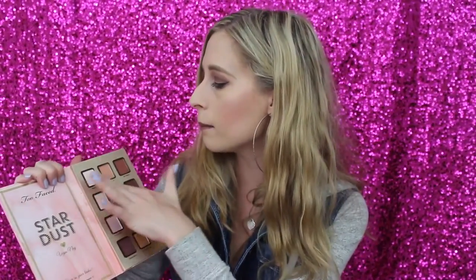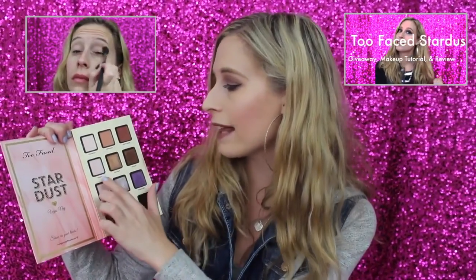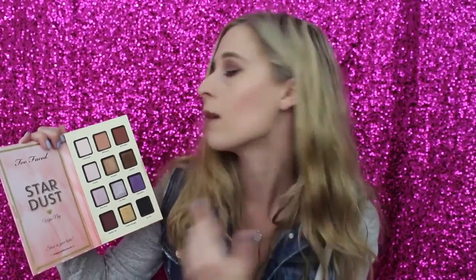She's on Instagram if you guys want to check her out. Sorry, it's a little bit darker. But here's what the palette looks like, and it's just absolutely beautiful. This is a good crease color. We have some good highlighter colors, which I can also use as a highlighter on my cheekbone. You got your black, which is perfect.